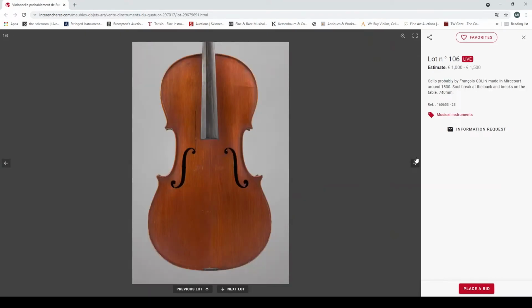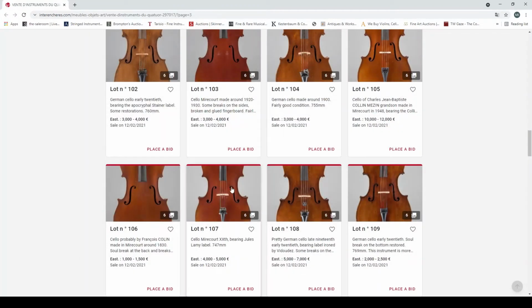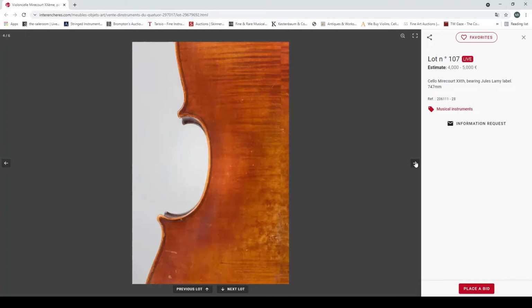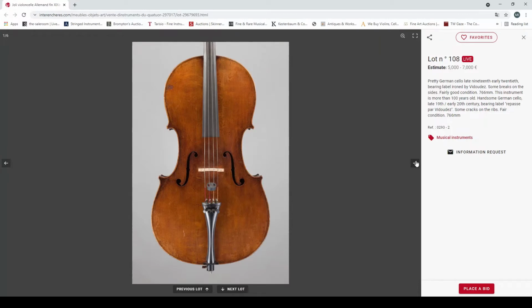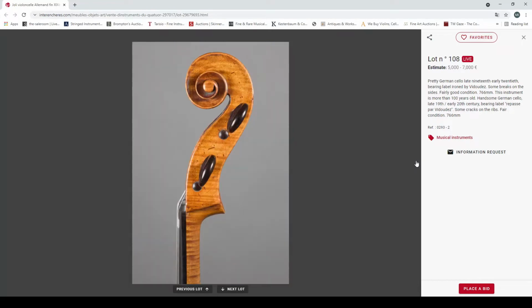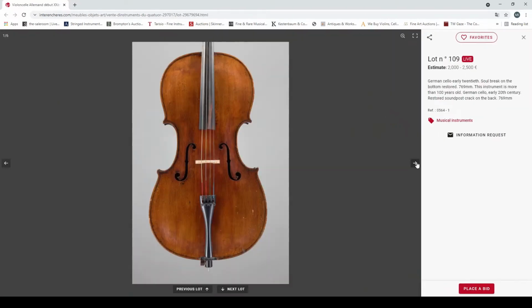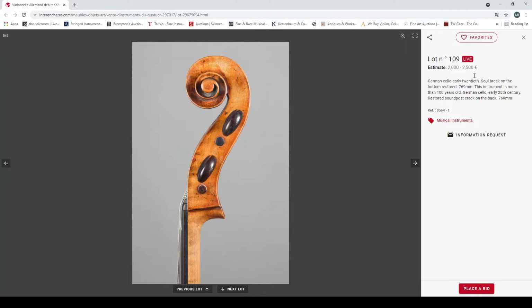A cello probably by Francois Collin even, needs a bit of attention. Mirecourt cello there with a Jules Lamy label. A German cello, late 19th century, with the iron mark of Vidudez. German cello, early 20th century. It's had a restored soundpost crack on the back.